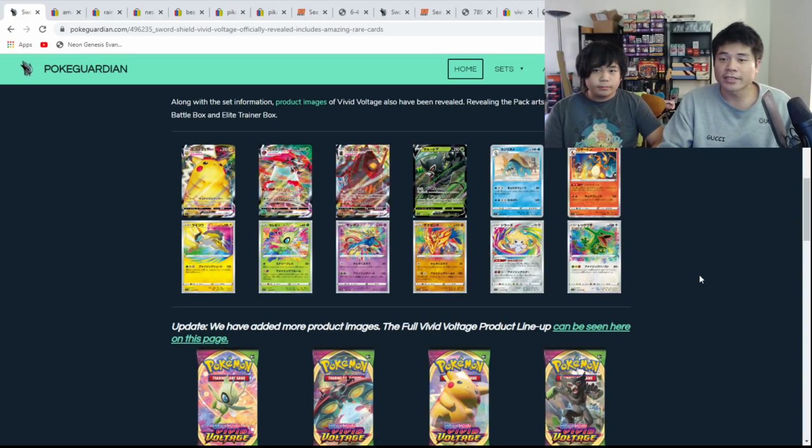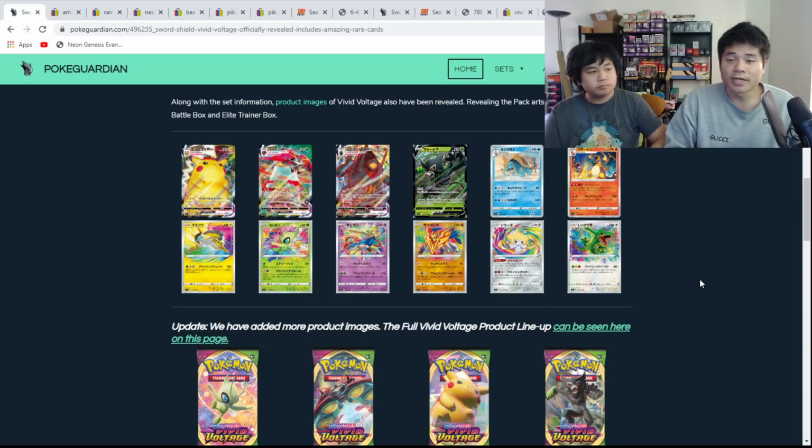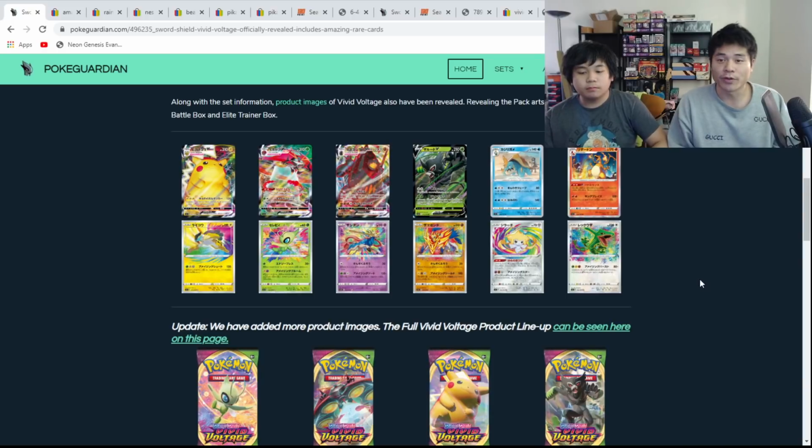So Vivid Voltage is actually a pretty hyped up set right now. I do think all the Pokemon card hype is playing into that, because booster boxes right now are going for like $140, which never happened before. For every other set beforehand, you could get a booster box for like $90 if you pre-ordered it, and pre-orders are sold out now. So first wave is gone. If you can cop, it's not the worst cop, but we're gonna go over all the different products and stuff.